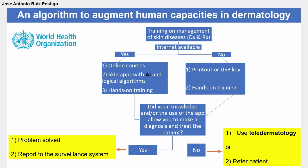But internet is available in many countries, even in the tropics. So what can we use to train staff in a place where there is internet? First, we could use online courses or online resources, like the WHO channel for online courses, like DermNet, like Global Dermatology. There are plenty of resources. We could also use a skin app with algorithms, either based on artificial intelligence or image recognition or logical algorithms, and then again coupled with hands-on training.